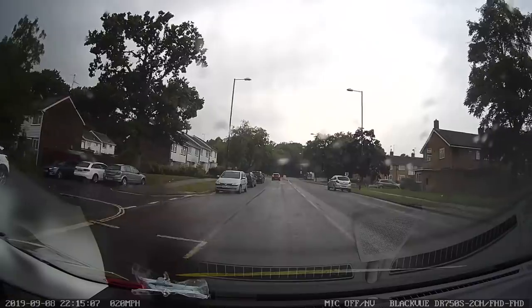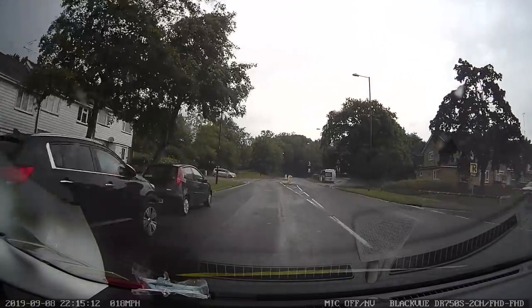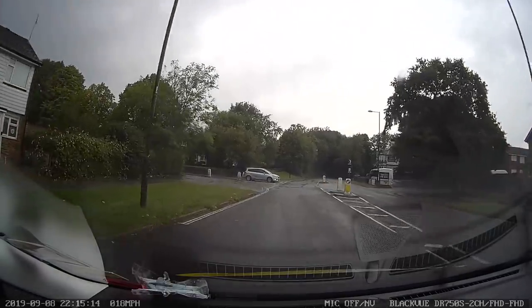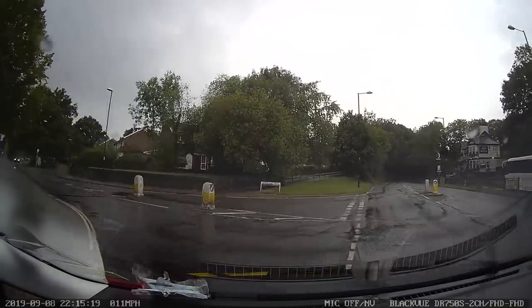Please take the next road on the left. Middle mirror, left signal, gently on the brakes, into gear 2, because it's quite a nice wide turn, and then gently in we go.